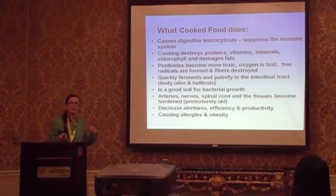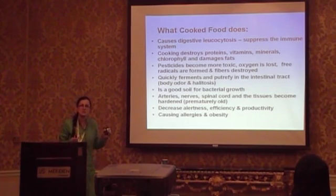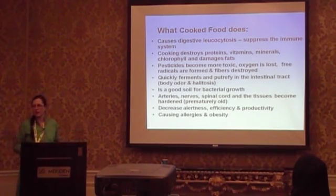So from that time, we don't have digestive leukocytosis anymore, but we have pathological leukocytosis. Means that when you eat cooked food, you're in a pathological state. You're sick. And of course, this is suppressing the immune system because white blood cells are going to fight cooked food, and you don't have enough enzymes to allow it to fight other problems.